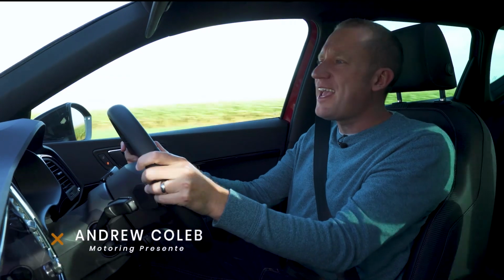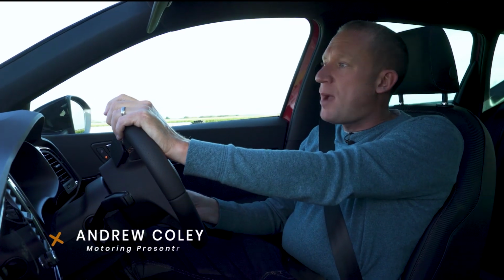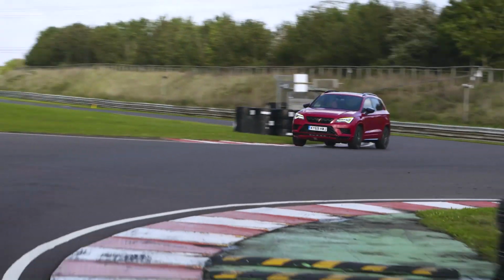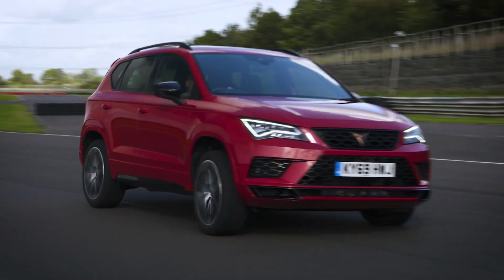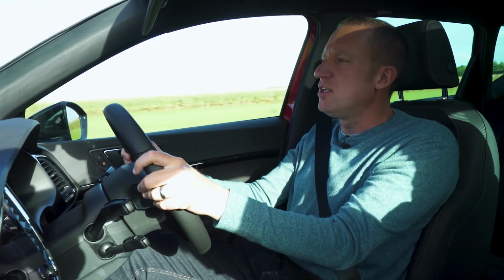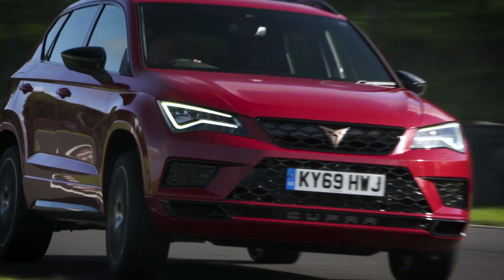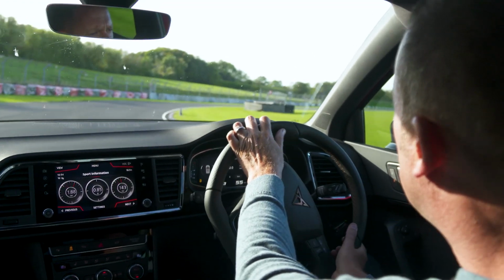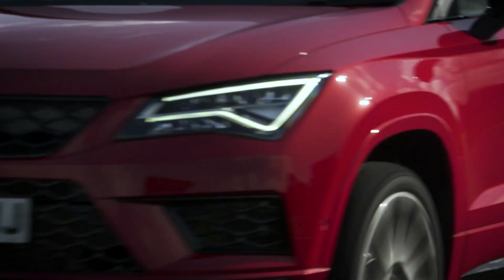The new CUPRA Ateca is changing the game for performance SUVs. With a powerful 2-litre turbo engine, it's got plenty of muscle, and its 7-speed DSG has been engineered for smoother, faster, sportier shifts. 4Drive all-wheel drive, advanced suspension and large Brembo brakes give you all the grip and stopping power you need. And in CUPRA mode, it really comes alive, especially when you've got a great circuit like this as your playground. But enough of what I think.